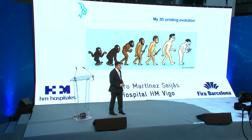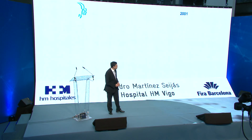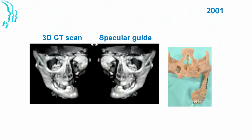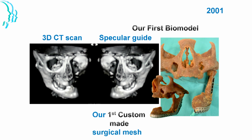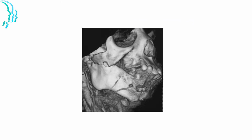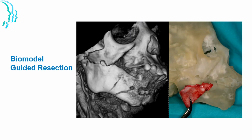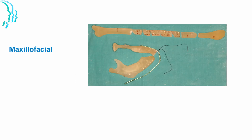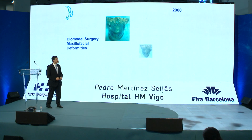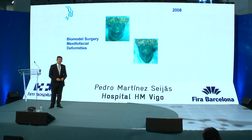This is my 3D printing evolution since 2001. We began with this case with a specular guide for a reconstruction of hemimandible with custom-made surgical mesh. After, we prepared hardware for surgery, guided surgeries by models, head and neck reconstruction with fibular free flap, or deformities guided by biomodels.